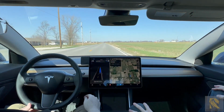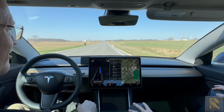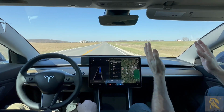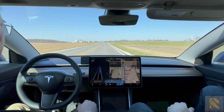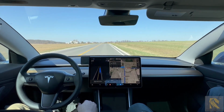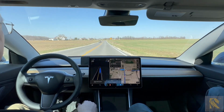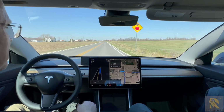Yep, I agree. All right, so it's passing the local test. It's how a local would do it. Yeah, I would probably be more in the center, but I would prefer to be on this line rather than that line. Yeah, so this is fine. And those are the main issues that I have. There's been a few times where that stop sign we just stopped at, my car didn't stop at it. So I handled that fine.